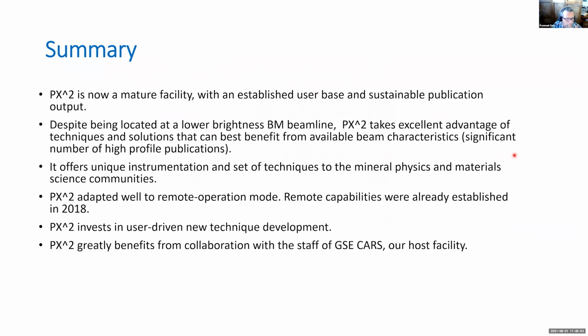So PX2 is now a mature facility with a well-established user base and sustainable publication output. Despite being located at a lower brightness bending magnet beamline, it takes excellent advantage of techniques and solutions that can best benefit from the available beam characteristics. It offers unique instrumentation and a set of techniques to the mineral physics and material science communities.